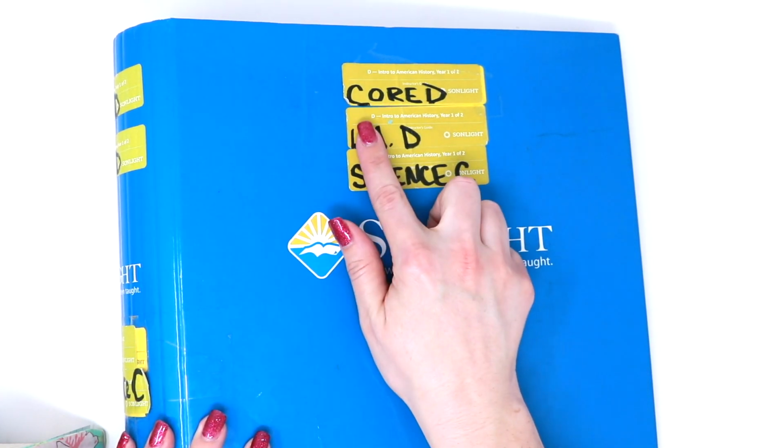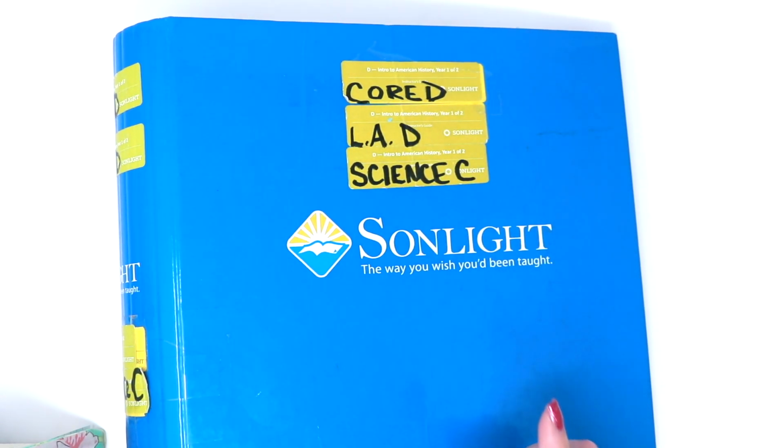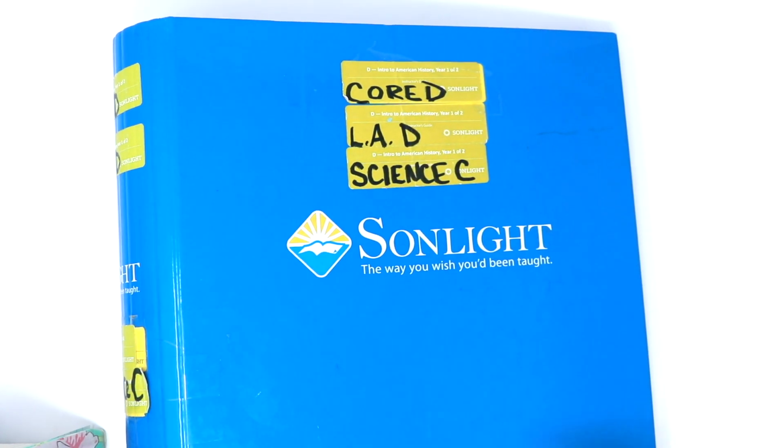Sunlight now calls this HBLD, for History, Bible, and Literature. But I still call it Core, so forgive me if I'm using a term that is outdated. I can't get over that habit. It just sounds easier to say and makes more sense to me. So I will call it Core D for the remainder of the video. But in case you're confused, it really is HBLD now.